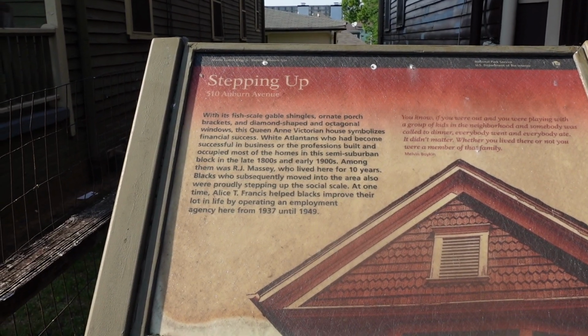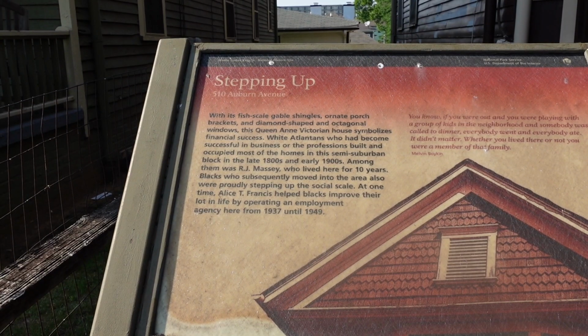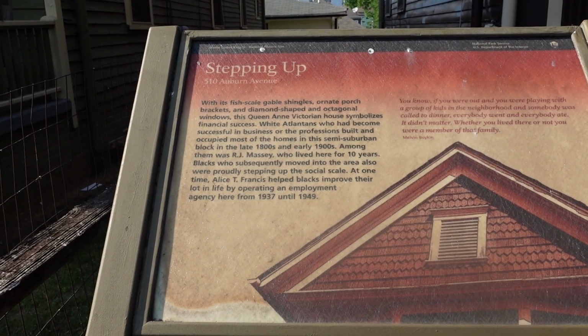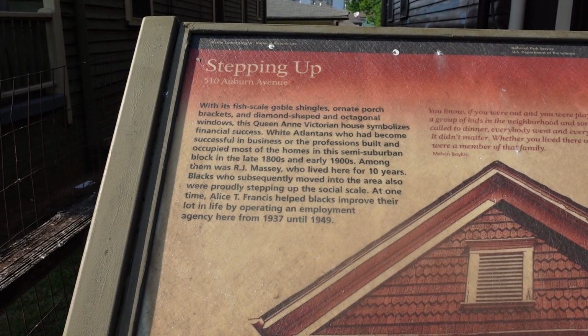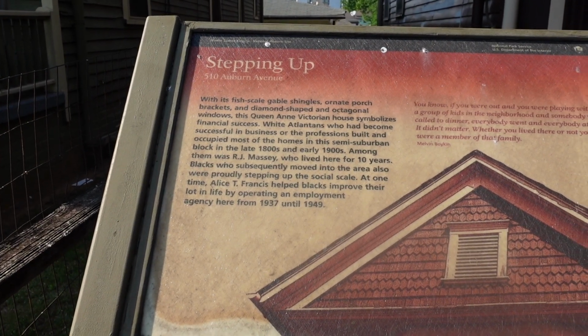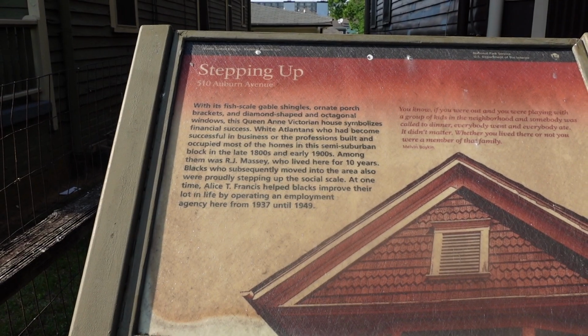White Atlantans who had become successful in business or in professions built and occupied most of the homes in the semi-suburban block in the late 1800s and early 1900s. Among them was R.J. Macy, who lived here for 10 years. Blacks who subsequently moved into the area also were proudly stepping up the social scale. At one time, Alice T. Francis helped blacks improve their lot in life by operating an unemployment agency here.